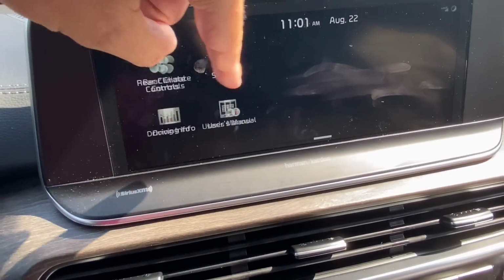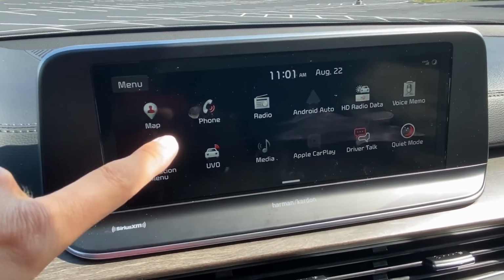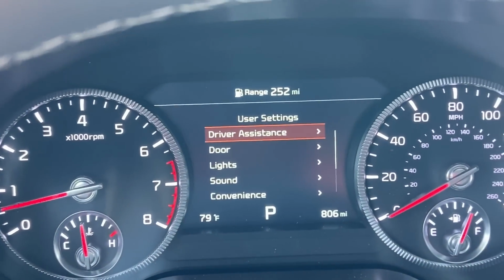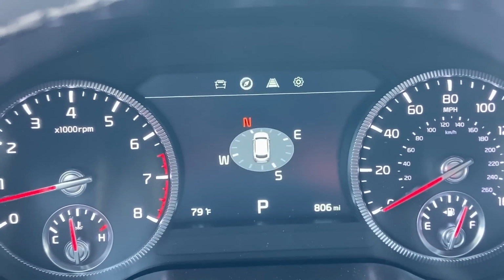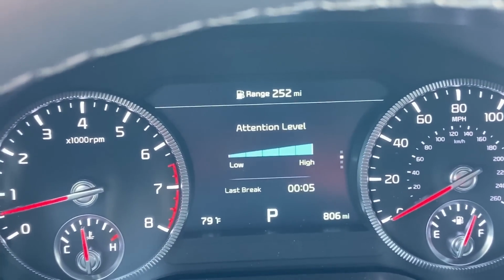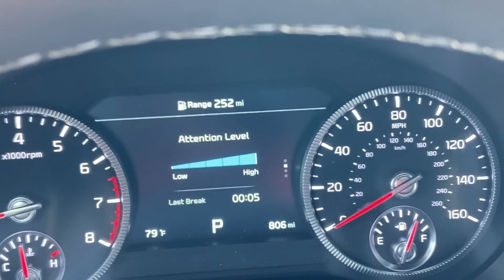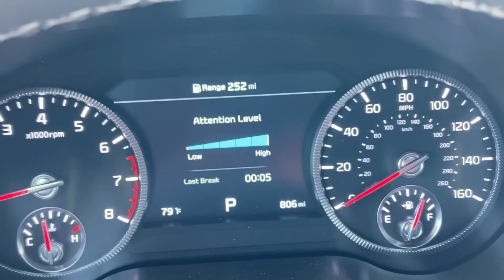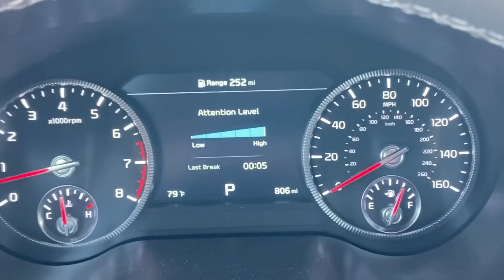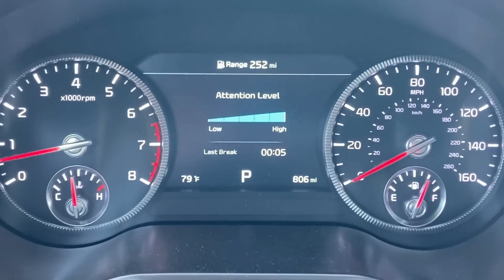But yeah, everything is nice to use. Setup, user info, very nice. 10.3 inch screen. The screen in between the gauges right there, you can do a couple different things. One thing that was interesting, there's your compass. It says attention level. Let's say you're driving to Chicago and you've been driving for 6 hours. It'll tell you how high your attention level is. I'm sure if it gets low, it'll tell you to take a break. Yeah, it says last break was 5 minutes ago. Again, another really good idea, and who knows if you would listen to it either, but it's just something that you're always conscious about, just to keep you safe.